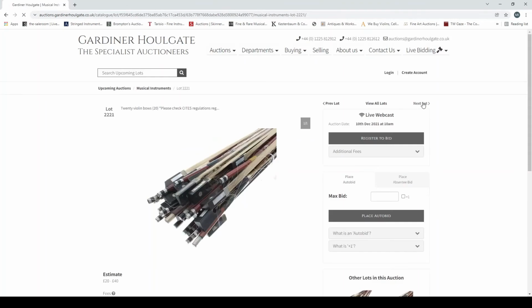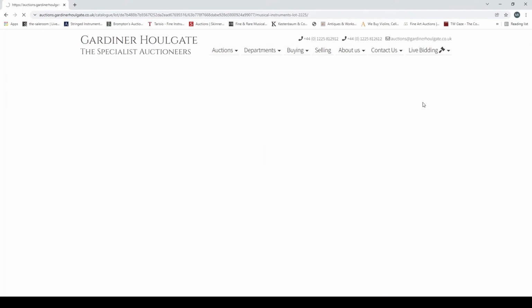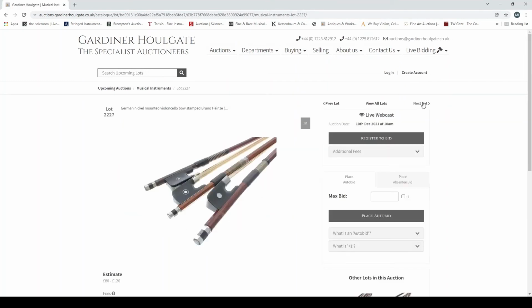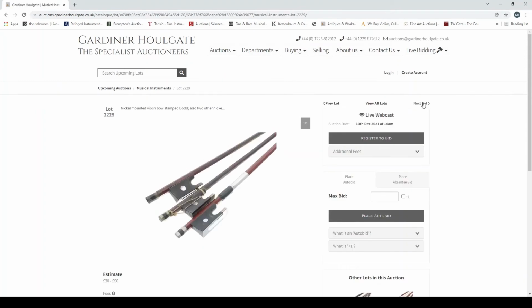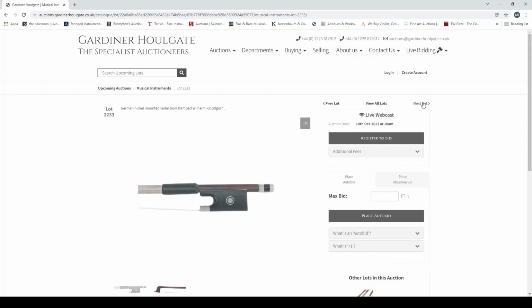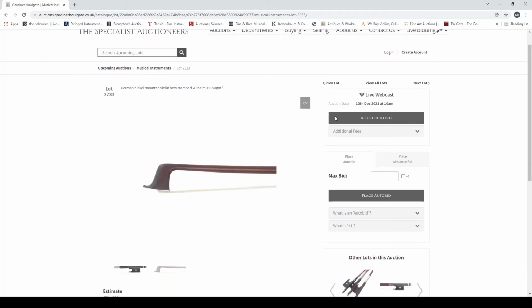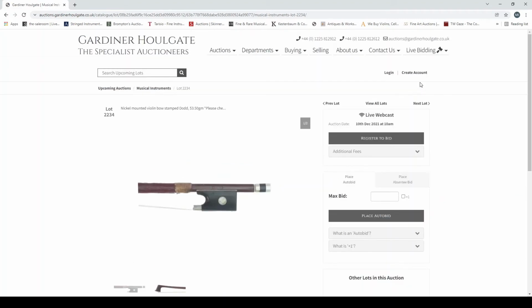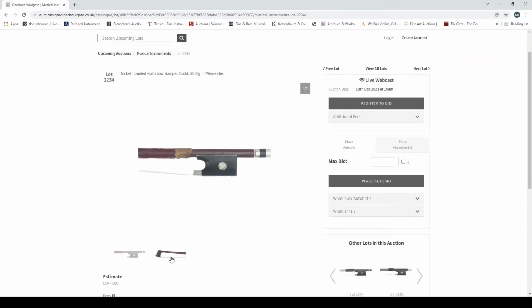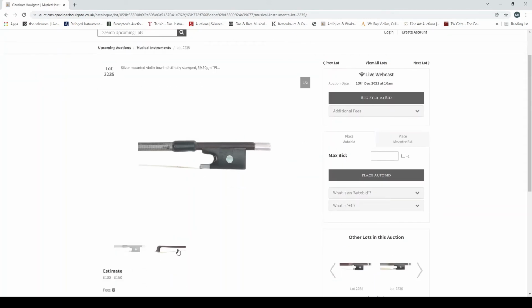It's actually quite busy on items, this auction, I have to say. A lot of bundles of things, a lot more than usual. So that is definitely interesting. And some more bows. At some point we'll probably get to, yep, here we go, German nickel mounted violin bow. So we're getting into the better ones now. Another nickel mounted violin bow stamped Dodd. So anything vaguely interesting they'll pull out of the pile, I would have thought.